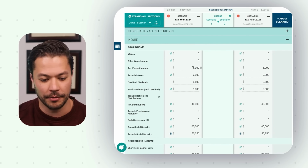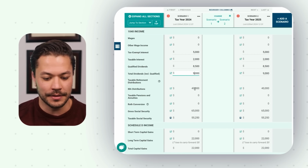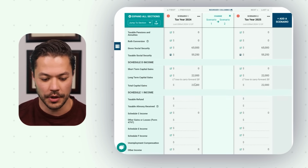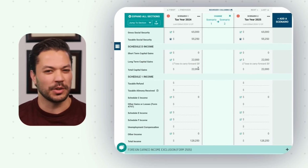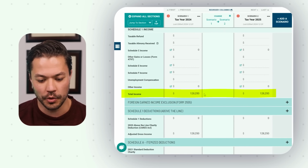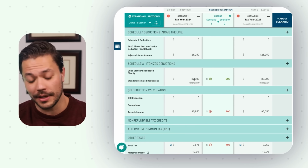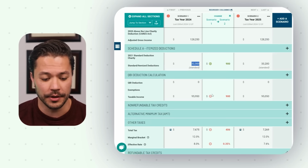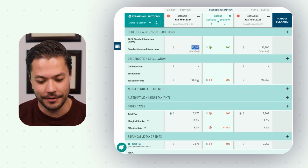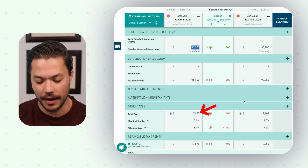I've pre-populated some information like tax-exempt interest, taxable interest, dividends, using some assumptions like IRA distributions, gross Social Security, some long-term capital gains, right? So I'm just filling in different income sources, and it gets their total income to about $128,250. Now, let's assume they take the standard deduction, so that'd be $32,300. That puts their taxable income at $95,950, which would create total tax of about $7,675.